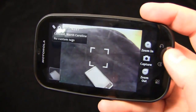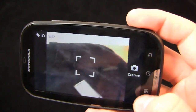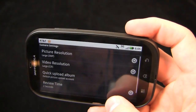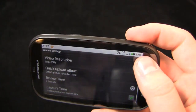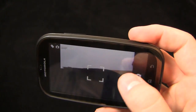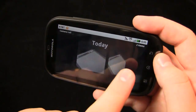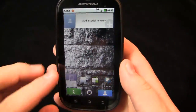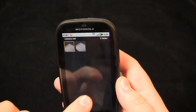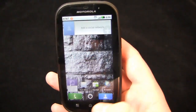Editing options: you can zoom in, capture the picture, obviously zoom out. If we want to go into editing, from there we can hit settings, go to the camcorder, tag it, or have a look at picture resolution, video, review time, capture tone, and a couple of other features as well. To go into the gallery, we click here and scroll through those two pictures of the HD7 we took, or we can go into menu and go to gallery and bring it up that way, and scroll from left to right. So either from the camera or through the gallery app, you can do that.